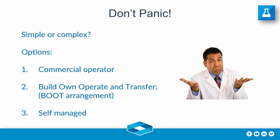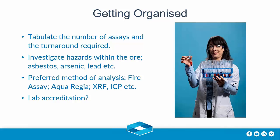You can employ a commercial operator to come in and build your lab, somebody like Intertech or whoever. You can also organise a BOOT arrangement: build, own, operate and transfer. Generally, these things transfer at around about 5 years when the leases are paid off on all the instrumentation. So at the end of the 5 years, you get five-year-old equipment and so on. It's not necessarily ideal, but it works for a lot of mine sites. And then, of course, there's self-managed.